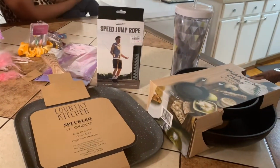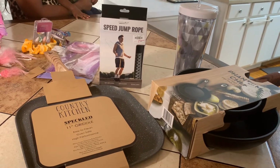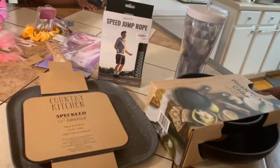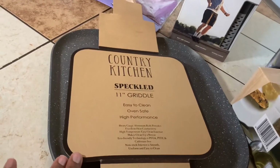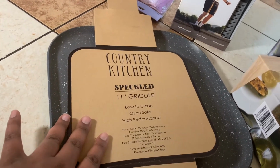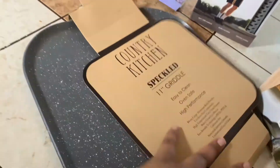We are gonna do a Gordmans slash Claire's haul. So, Gordmans and JCPenney is going out of business. I got me a couple items from Gordmans. And I'm actually excited because I've been looking for one of these for the longest, and I got one. I got an 11-inch griddle. It was $14.99, but they had a 20% off sale.